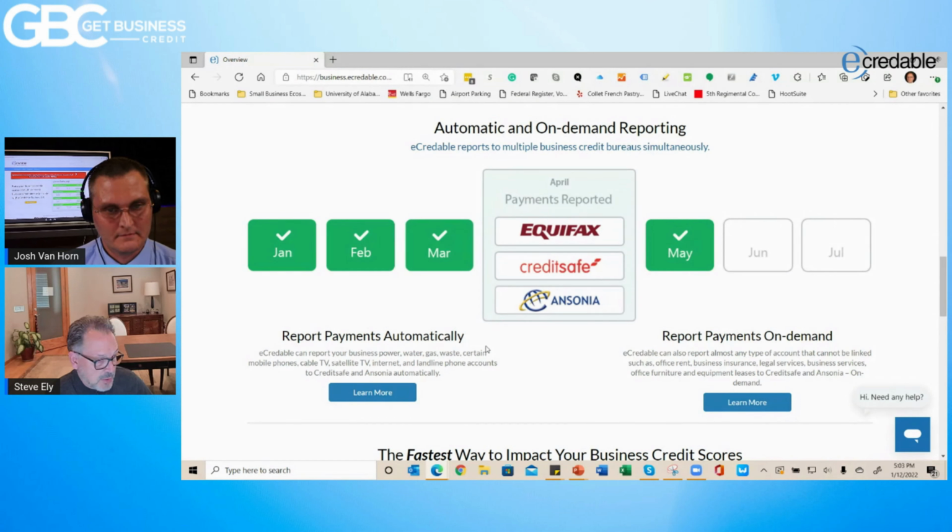The first way, and the most efficient way, is by linking accounts automatically. If you want to link your utility account, you would give us your user ID and password. We would use that information to log into your account through a very secure portal where we can download your payment history, format it per the requirements of the business credit bureau, and then ship it off to them to be included in your business credit report. That's the easiest, most affordable, and most efficient way to do that. That process is included in your $9.95 per month subscription fee. We can also do manually verified accounts.